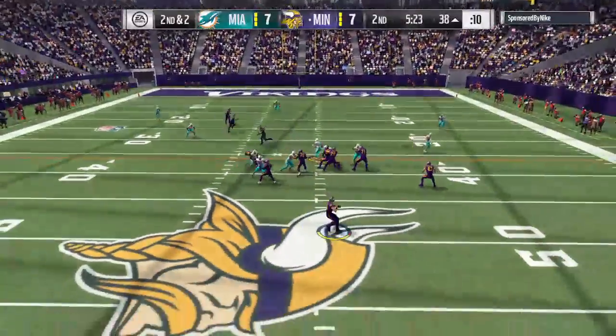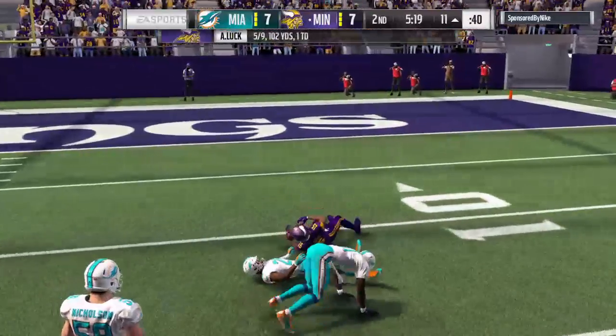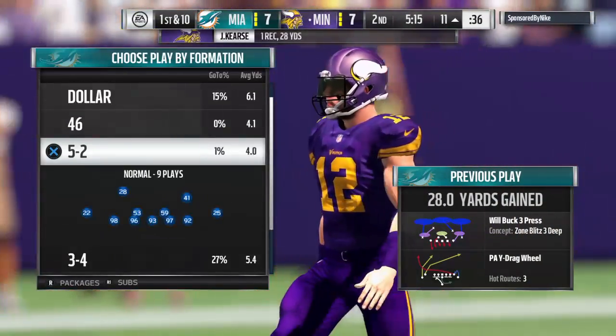Play action. It's locked. The grab made by Curse over the middle, and he gets this one all the way down inside the 15, just shy of the 10.